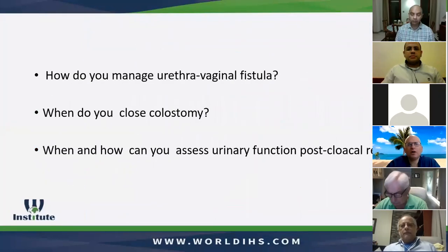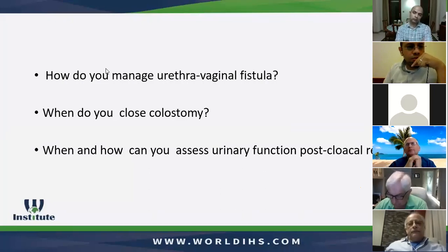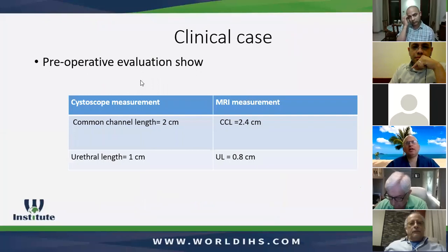Okay. All right, so the one thing I didn't see in this particular patient is the measurements on MRI. Do we have those? No, I didn't have. All right, but go back to the slide that said the measurements, the numbers. Okay, so I agree that this was a case that would benefit from a urogenital separation, although I will tell you, to have a common channel of 2 centimeters is relatively short. Most of the time, the urethral length is longer.